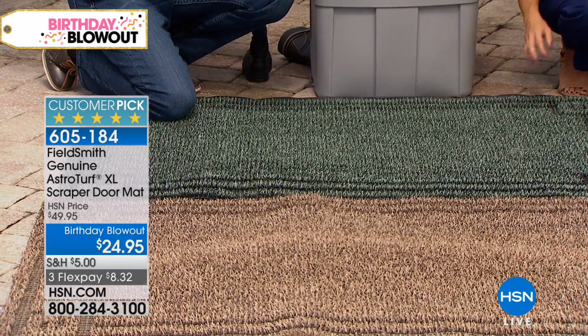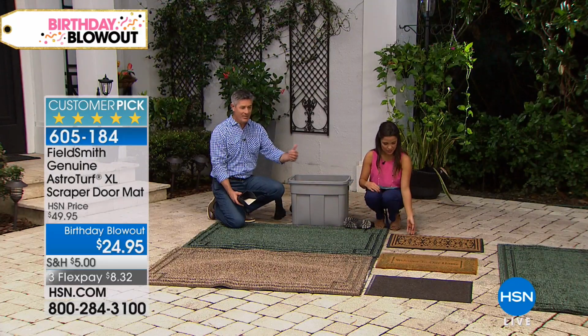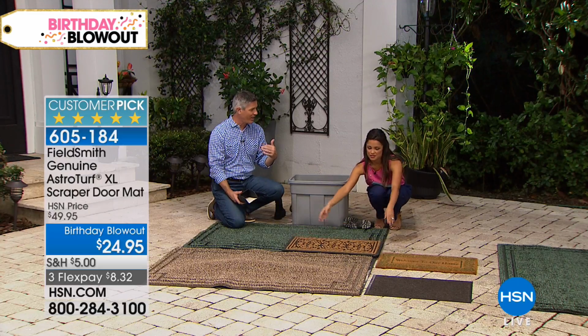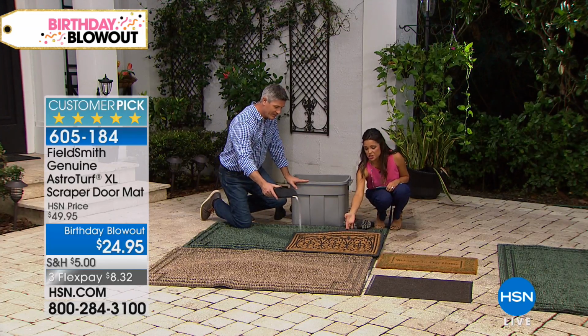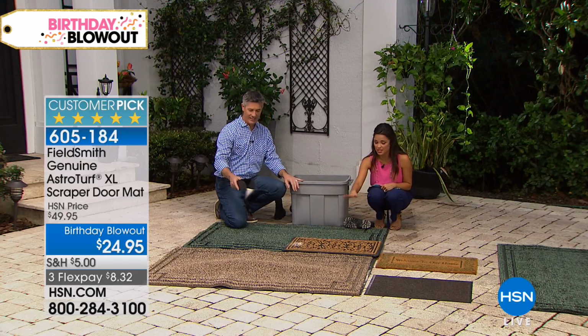And if we were to compare the size, that's when things get really interesting because it's so much bigger, but you're not paying for a mat that's 4 times the price. Look at that. It is about 4 times as large. And same thing with these, especially the pretty decorative ones that really don't do much. They just smear dirt and mud and sit on the top.